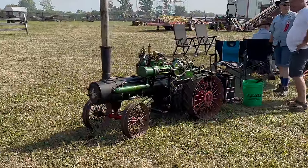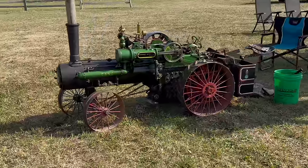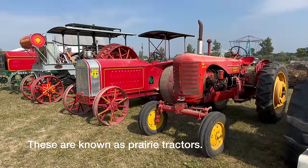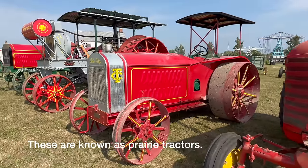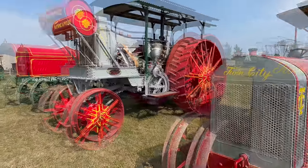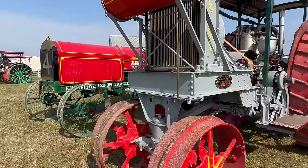Now we have a 1/3 scale. This one was built about 10 years ago. It's not just steam tractors here this weekend, there are internal combustion tractors here as well. Here's a Minneapolis that looks like those steam tractors but has an internal combustion engine in it instead.